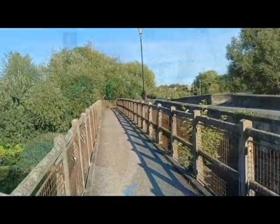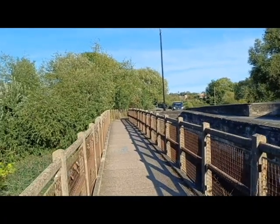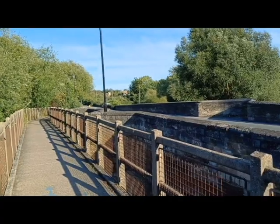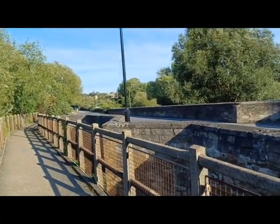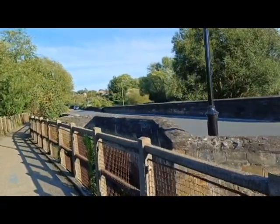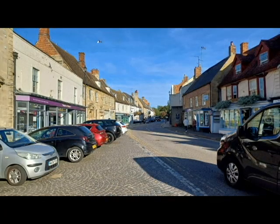So there you go, we've caught the mooring on a particularly busy day. It's not always as busy as this, but it's good to see that people are using the river. So here we are, walking back across the footbridge, back towards Thrapston High Street. This bridge is actually adjacent to the Nine Arches Bridge, which coincidentally was designed by the father of George Washington, the President of the United States.